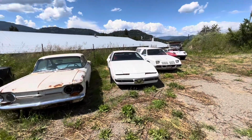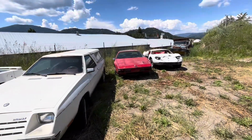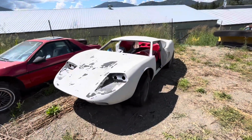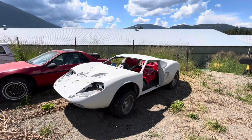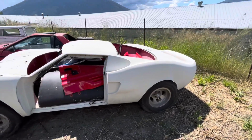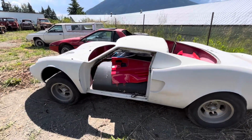Firebird looks like you can just jump in and drive it. Wonder if there's anything wrong with it. I'm trying to figure out what this is. If anybody knows what type of vehicle this is, please leave it in the comments below. It almost looks like an original Ford GT, but I don't think it has the right doors. Then I thought maybe it was some sort of a Camaro modified for racing. Or sorry, a Corvette. There is Corvette pieces in the back of it. But not much else.